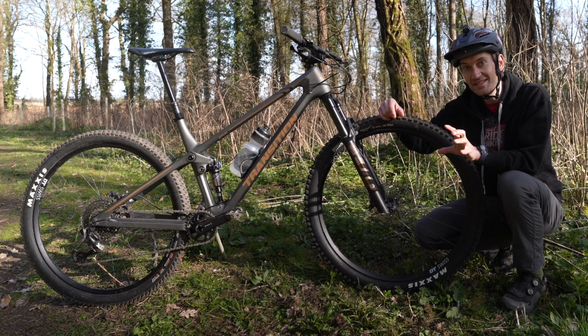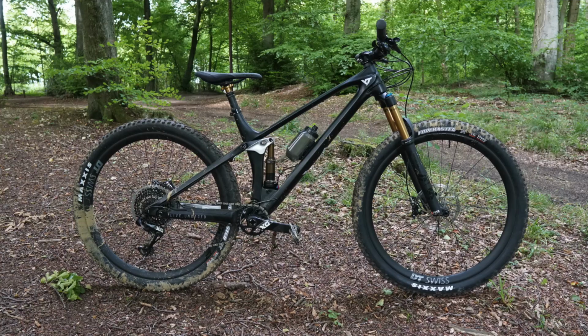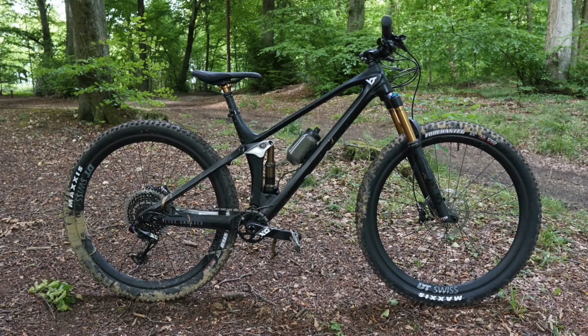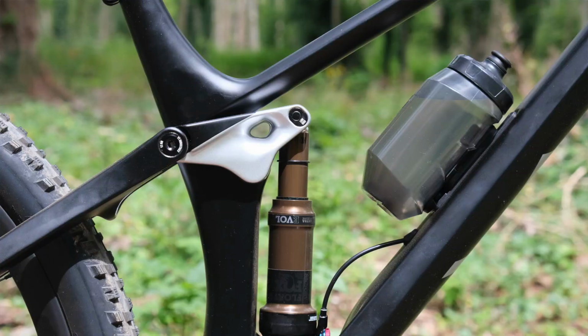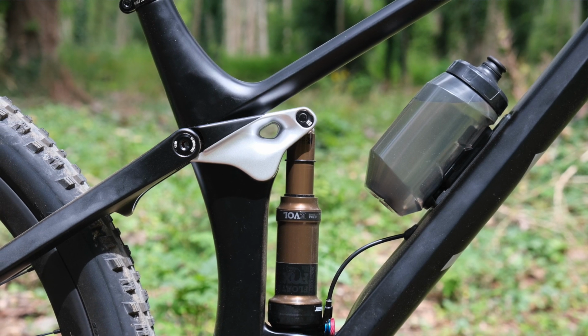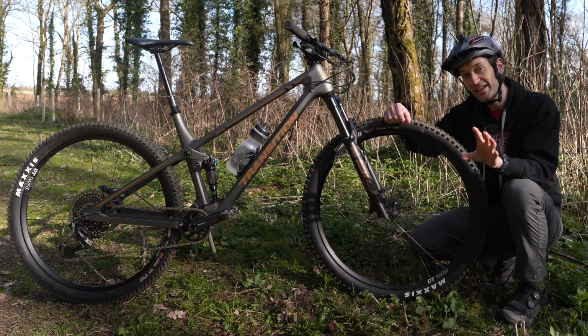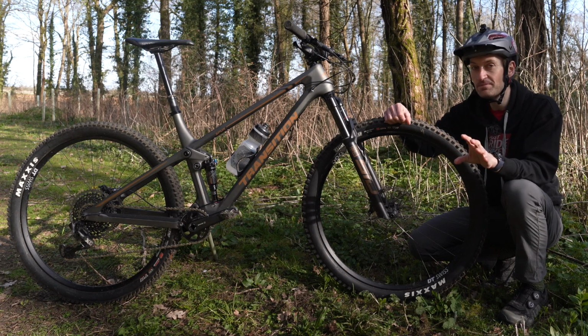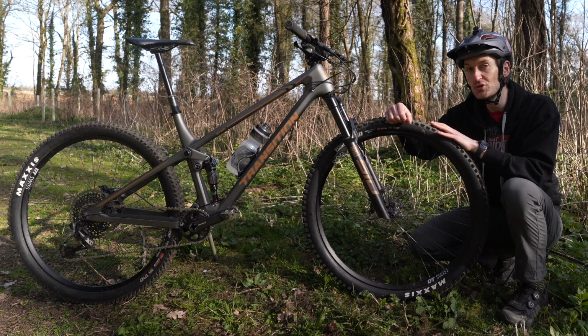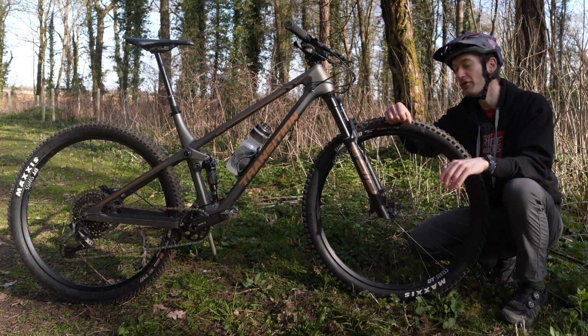But my wallet says the YT Izzo is just a banging bargain. You get a lot of equipment and carbon wheels for the money, but the weight is heavy for that bike, so that weight is an issue. And there's limited space inside the front triangle for a big water bottle. You've got a press fit bottom bracket as well. But if you really have to push me for a decision, I think the Transition Spur is my Downcountry king, the winner of this battle.